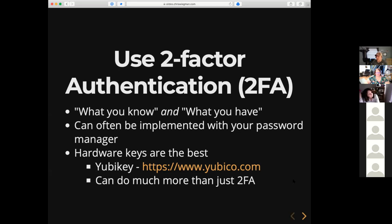1Password and Bitwarden can actually replace the Google Authenticator app. If you ever use Google Authenticator for these and you lose that app, you're kind of out of luck. If you put them in 1Password or Bitwarden, or even LastPass, I think, has some functionality with this, but it's been a long time, that'll allow you to keep it secure in your password manager. You can get to it from any of your devices, and you can still go from there.